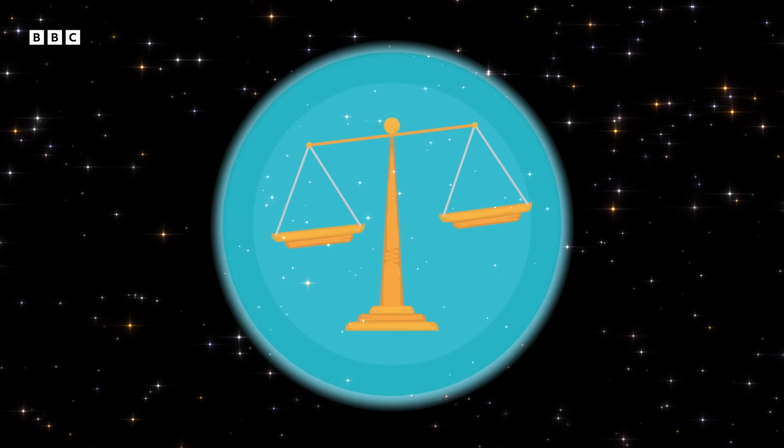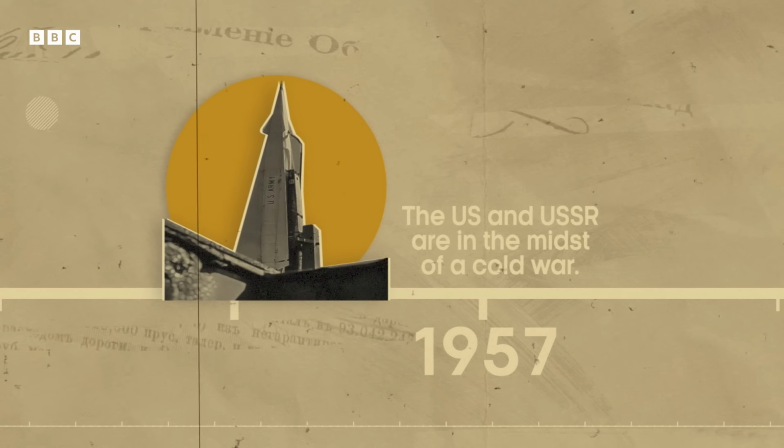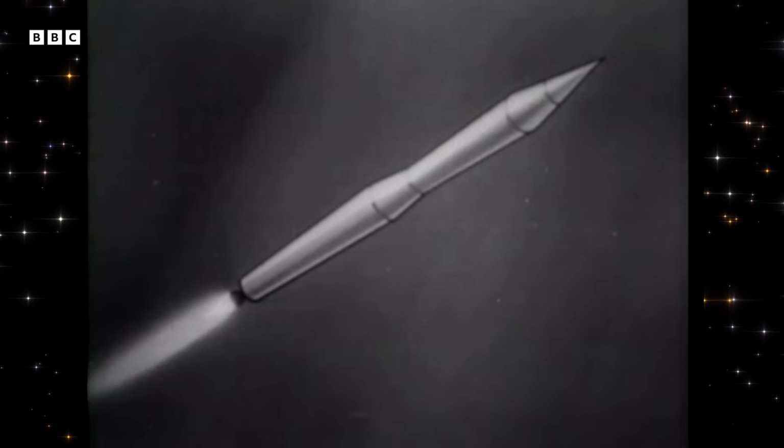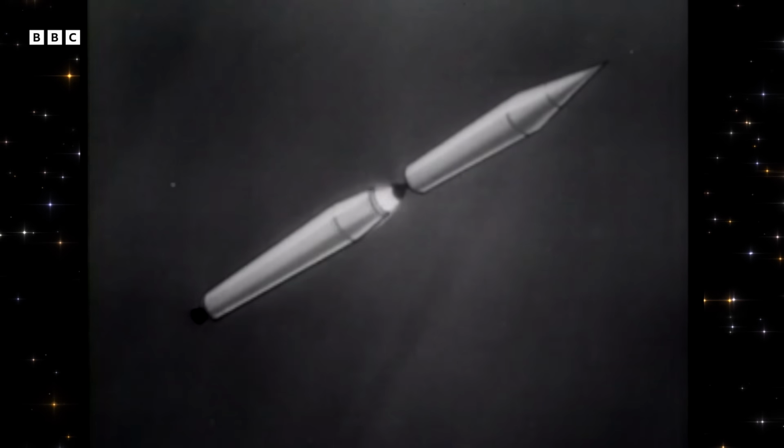Space law sounds like a fantasy job, but it does kind of make sense. Surely there must be some kind of rules and regulations. Well, yes, and it started in 1957. The US and the Soviets are in the midst of a Cold War. They're sworn ideological enemies. Suddenly, the Soviets launch Sputnik, the first ever human activity in outer space.